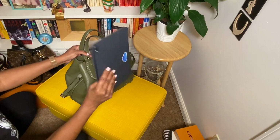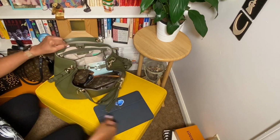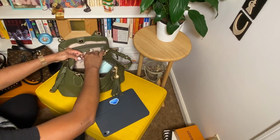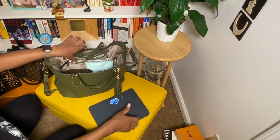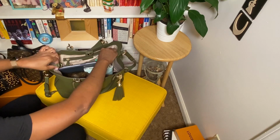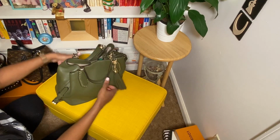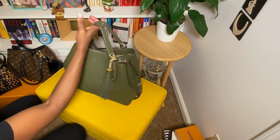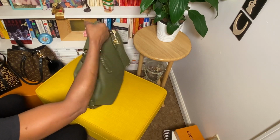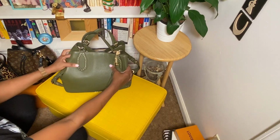I also carry my iPad as well. It's an iPad Pro 11 in my larger bags. Normally for smaller bags, I put it in a separate pouch, but for a bag like this, it can fit quite easily, so I tend to put it in. It does add a little bit more weight, but because the Brooklyn has such a nice leather, I can hold it. Yes, it does add some weight, but it's quite comfortable. I had no problems carrying this at all.